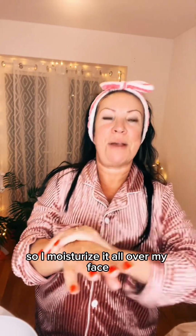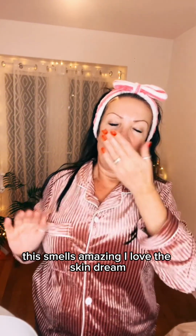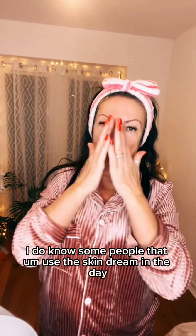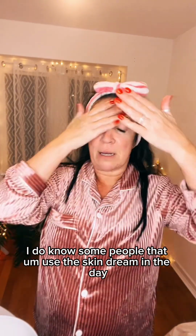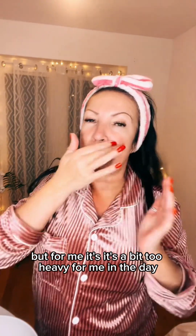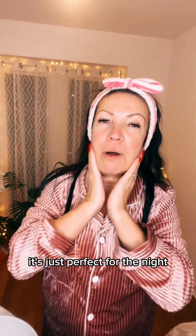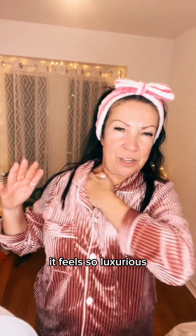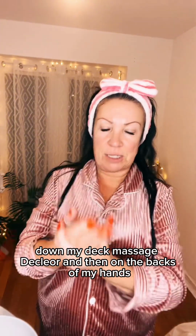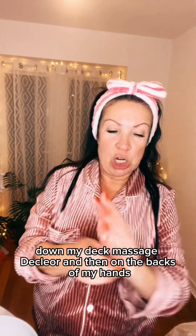There we go. So moisturiser all over my face. This smells amazing. I love the Skin Dream. I do know some people that use the Skin Dream in the day, but for me, it's a bit too heavy in the day. It's just perfect for the night. It feels so luxurious. So again, down my neck, down my décolletage, and then on the backs of my hands.